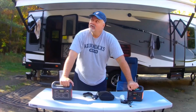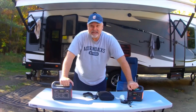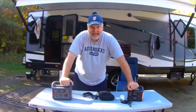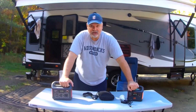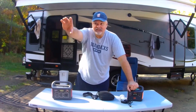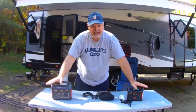Where you can take these, charge them during the day, and run what you need on a gas generator during the day, and then use these at night and secure your generator at night so it doesn't get stolen. If you use those in combination, you can go for days on gas because you're only using the generator for a short period during the day, and then you're using these at night.